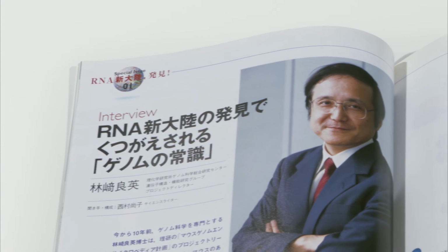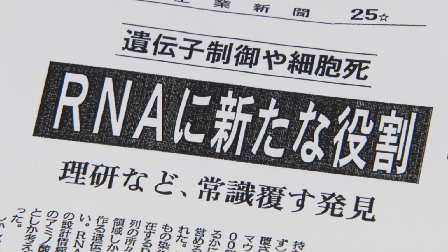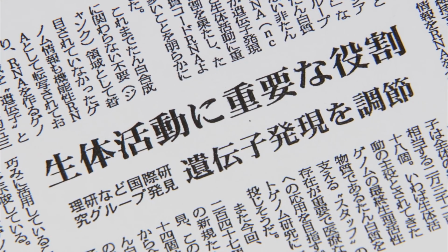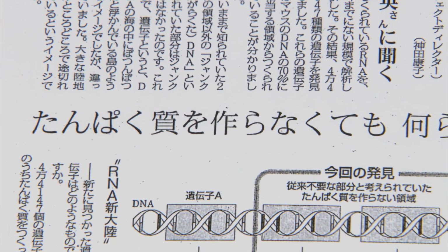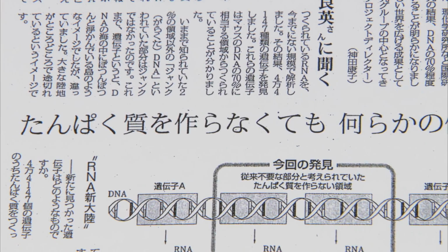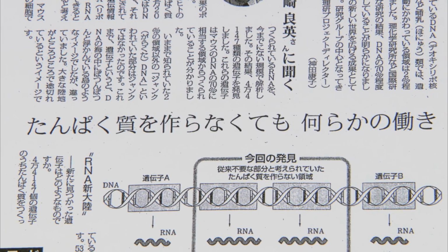This discovery was widely reported by newspapers and magazines, with a caption saying, "The RNA New Continent." However, some researchers expressed skepticism about the value of this research, suggesting that the findings just meant that a lot of junk had been found, and there is no biological significance to the discoveries.